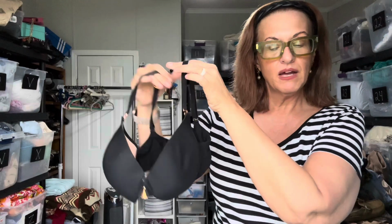Okay. I also bought this bra to sell. I spent $2.49 for my bras. And this one is a Soma 36D front hook clasp padded bra. I pick up my bras for $2.49 and I usually get $20 to $25 per bra.